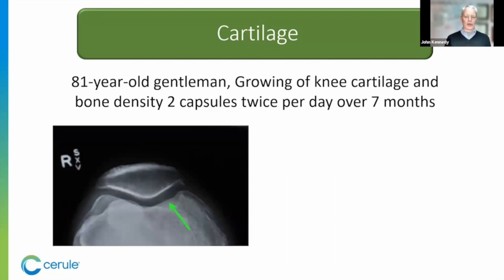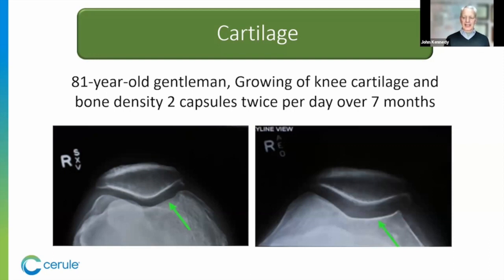Cartilage, an 81-year-old gentleman growing knee cartilage and bone density. So as you can see here where that green arrow is, there's no cartilage there. And the bone density just to the right a little bit is quite poor compared with this. 7 months later, the cartilage is growing back. That's that white line on top of the bone there. And the bone is actually harder to see through, so it's more white. So that's showing that the bone density has actually increased.